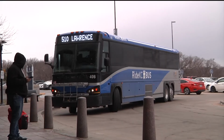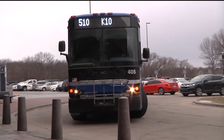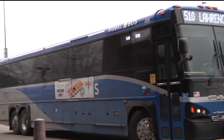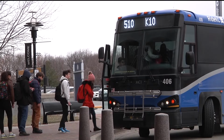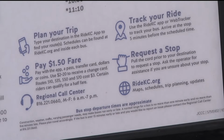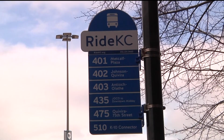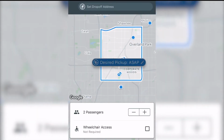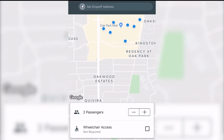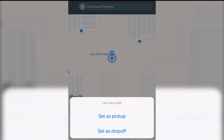Starting in February, Ride KC will expand transportation options beyond its bus service by testing a microtransit app here in Johnson County. For 6 months, Ride KC will offer a ride-hailing service connecting people to work, school, and more. Rides to JCCC are provided for anyone within the service area boundaries. The service is available Monday through Friday between 6 a.m. and 8 p.m. at a cost of $1.50 per ride.